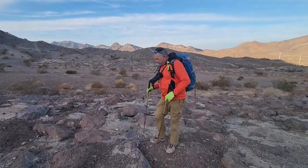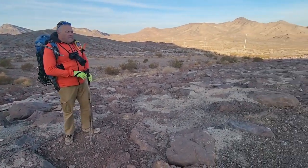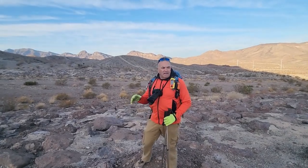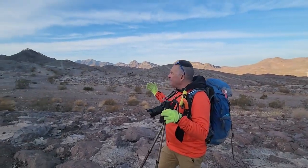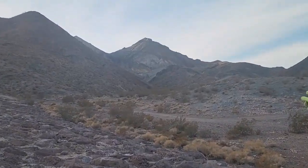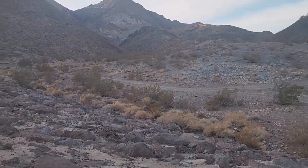You notice that there's obvious construction. This is not natural, it is man-made. So tell us about it. Yeah, when you hit the levee, it makes a funnel to guide the flash flood from the first canyon that I was talking about previously. This thing is made to protect the communities down below.